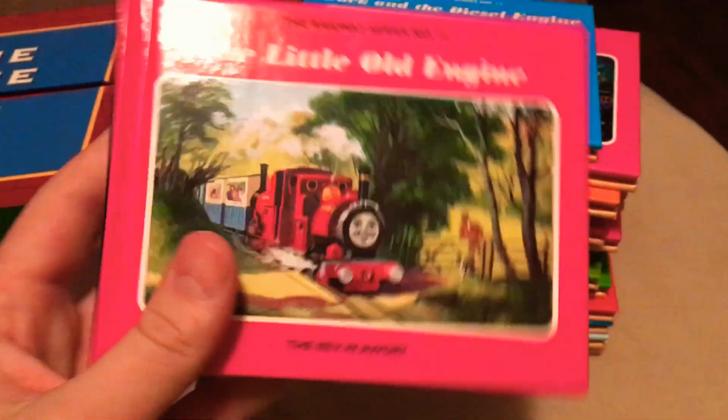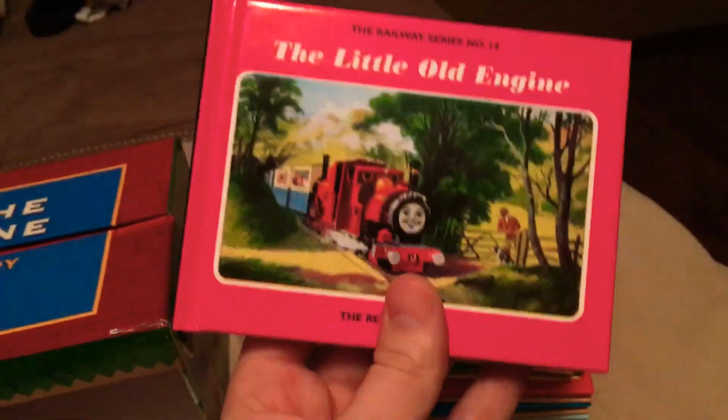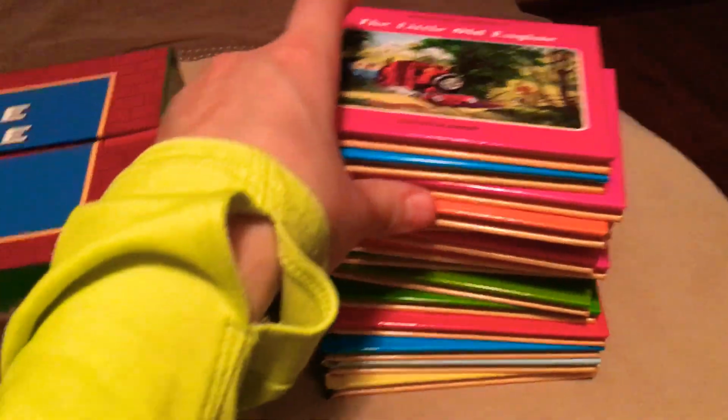The Little Old Engine, a much better improvement for stories than the first Four Little Engines book. I like how Wilbur tried something new in that one, but this one has way more creativity.